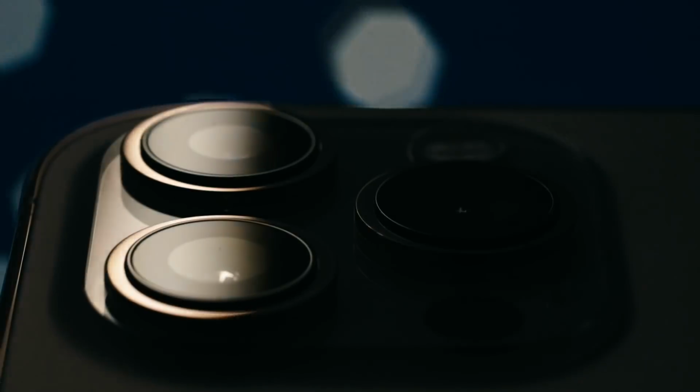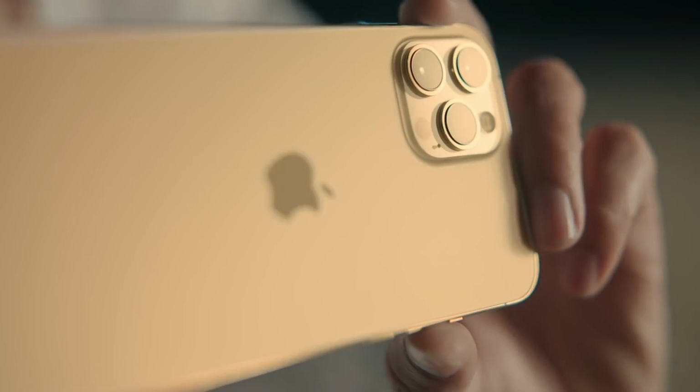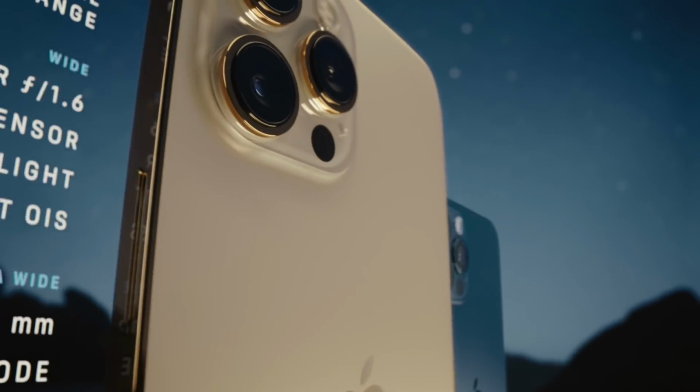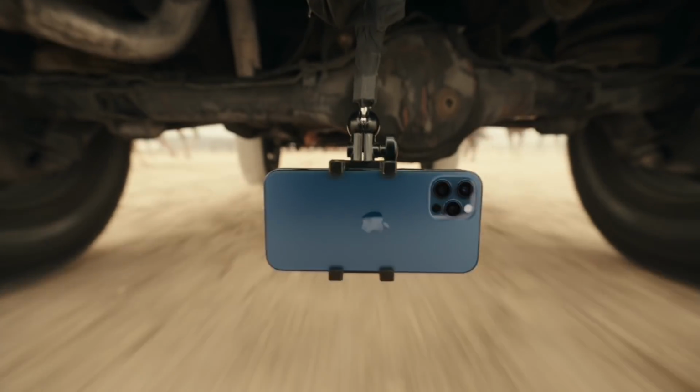But in that case, you might want to wait for the iPhone 12 Max, which has an even better camera with a larger image sensor and something called sensor shift, which is an additional layer of image stabilization. Of course, you're going to have to wait a few more weeks for its release to get some photo samples and a dedicated review video. All of that is coming your way real soon.